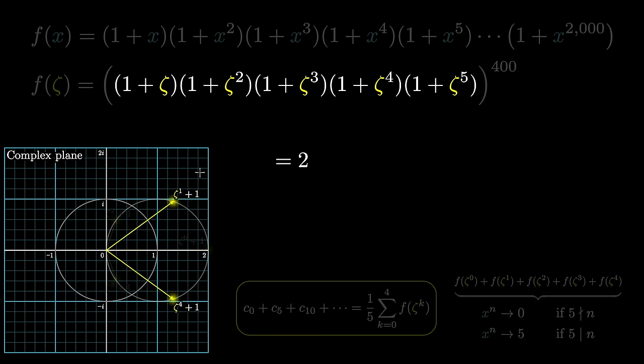Next to that, we have the values 1 plus zeta and 1 plus zeta to the fourth, both of which have the same magnitude. The lengths of these lines are the same. And let's just give that a name, L1. So we need to multiply two different copies of that length, L1 squared. Similarly, the remaining two values, zeta squared plus 1 and zeta cubed plus 1, they also have the same length, and they're a conjugate pair. So let's just call that length L2. So our product needs to include two copies of that L2.